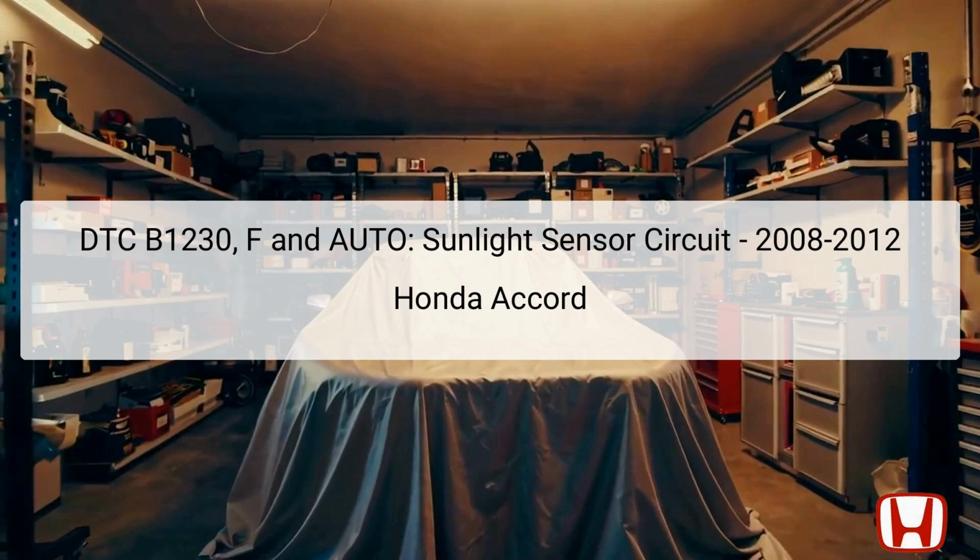Technicians often encounter this issue during routine diagnostics or when a vehicle shows erratic climate control behavior. The error denoted by DTC B1230 indicates a short in the sunlight sensor circuit, a key component of the climate control system. The sunlight sensor, located on the dashboard near the windshield, detects sunlight intensity, allowing the climate control system to adjust its operations based on external lighting conditions. This ensures a comfortable interior environment by optimizing temperature and airflow based on real-time sunlight exposure.